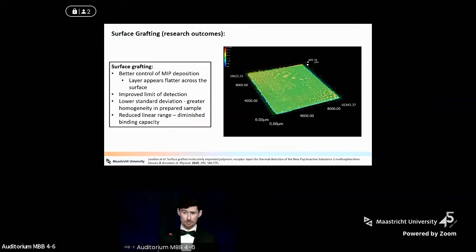We found that this research improved the limit of detection, as predicted, and also lowered the standard deviation between samples. The more samples that we prepared, the more similar they were compared to the stamping method. The only downside was that we saw a reduced linear range. This makes sense if you consider what you're seeing here. If it's flatter, there's less surface area, there's less binding capacity across the material, and that's why we see this reduction.